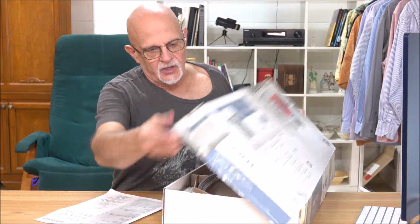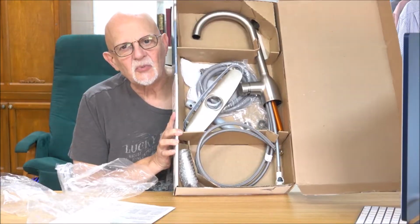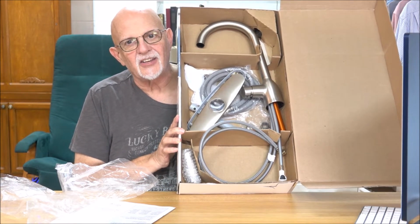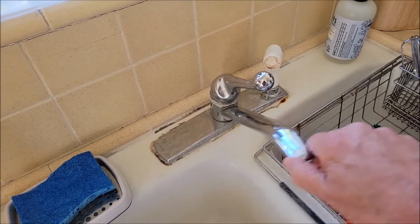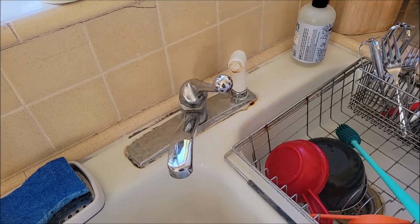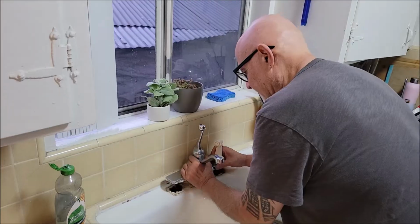What I've got here is a Moen kitchen sink faucet. Let me just open it up for you. Just wanted to show it to you. We're going to be going upstairs and installing it in just a few minutes. So here's what we got to do. We got to get rid of this cheap old faucet, clean up the area, and put in a brand spanking new one, the Moen.